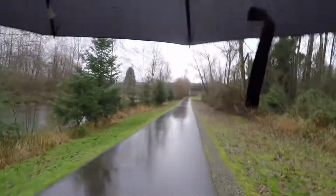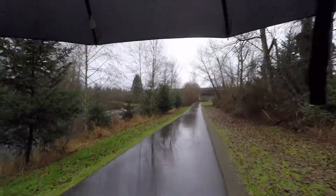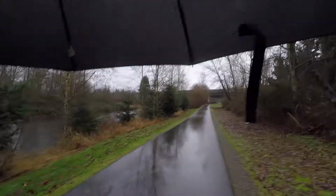Today I am going on a photo safari in the rain. Normally I would dread this type of weather if I were taking photographs, but today I'm going to try to embrace it. We are currently walking down the Sammamish River Trail to Marymore Park, which is my favorite park in town. It's huge and it's awesome. And in summer it's full of all these activities and people, but at this time of year, on a weekday, it's likely to be quite quiet.